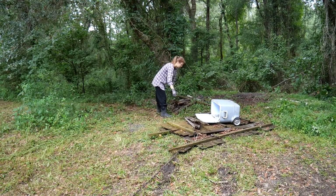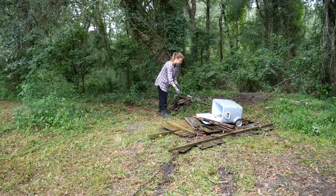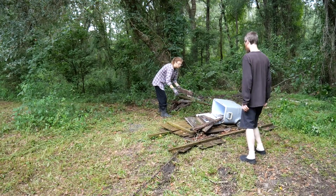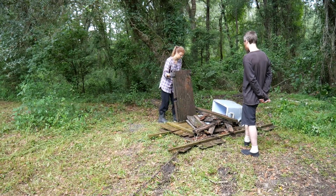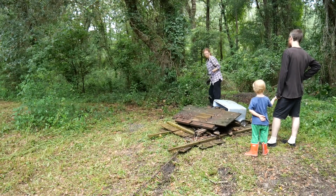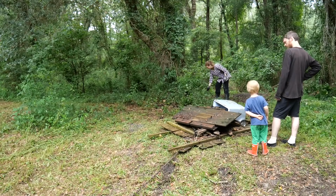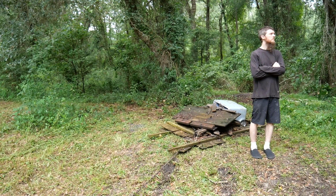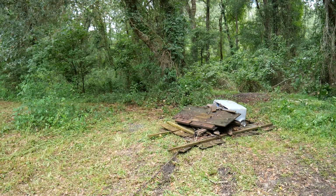Good idea. It'd be annoying to bring this stuff over piece by piece. Hopefully it can handle it. Can you throw away a little tire like that? Yeah. Let's try it. What makes that noise? Weird.